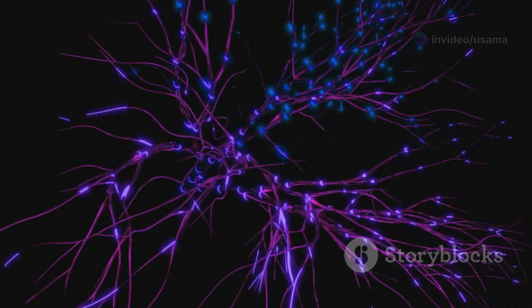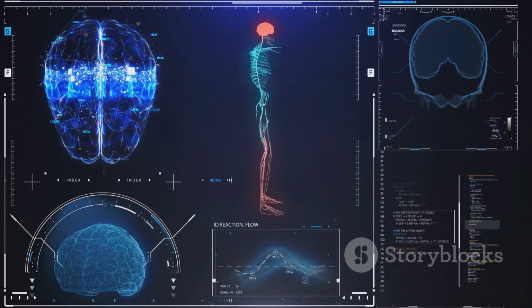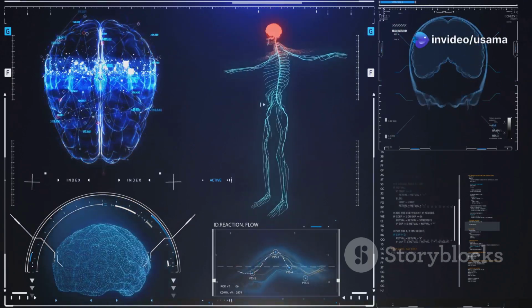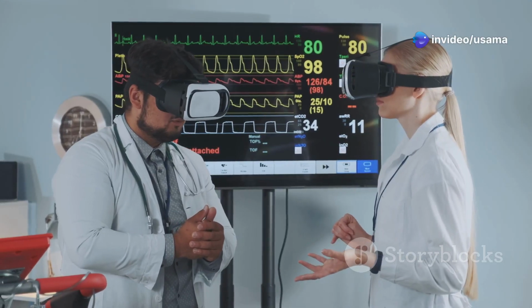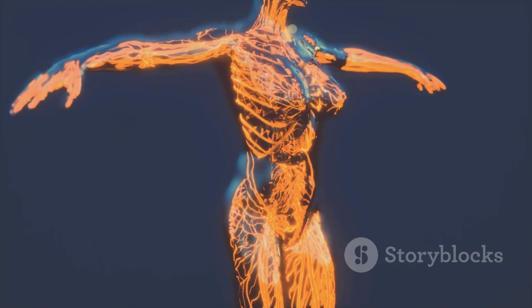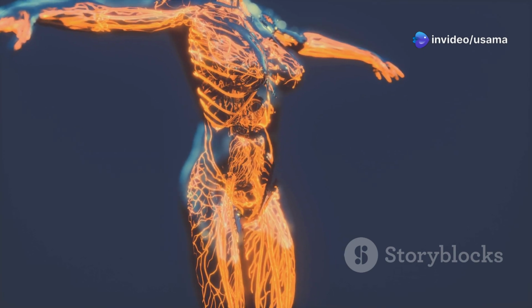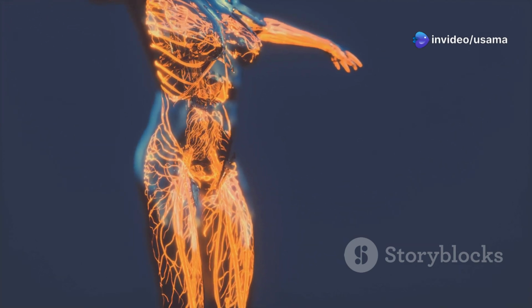A PINN, on the other hand, can do much more. It can look at a sequence of MRI images and, guided by the laws of fluid dynamics, create a detailed dynamic model of the blood flow. This allows doctors to see things that the raw images don't show, like the precise pressure and velocity of blood around the blockage. The PINN is essentially running a physics simulation directly on the patient's data, offering insights that could lead to better diagnoses and treatment plans.